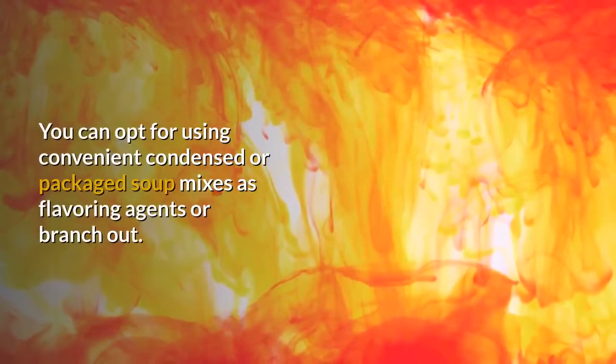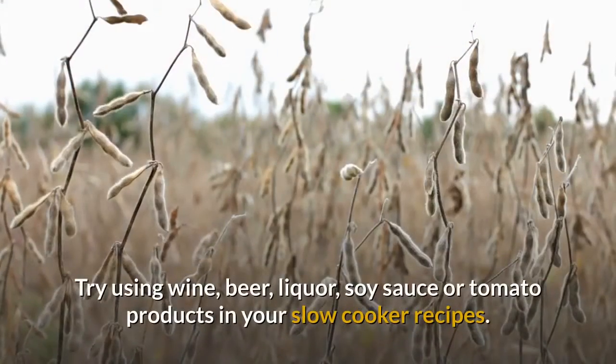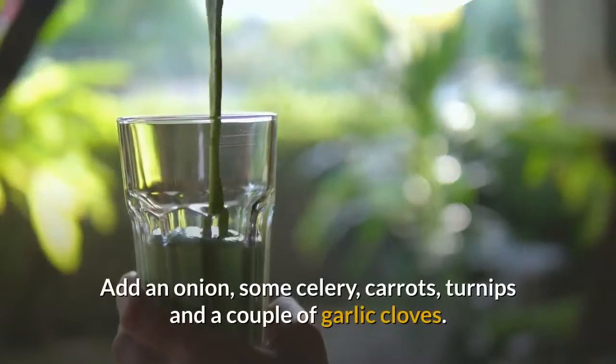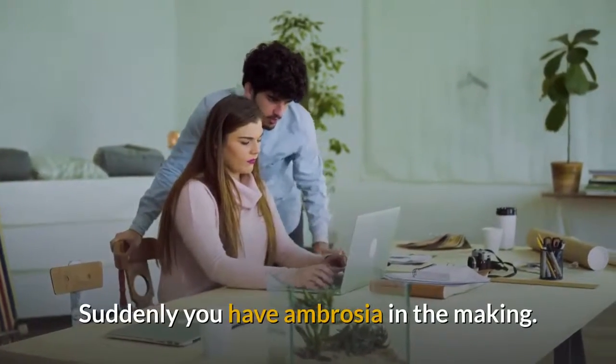You can opt for using convenient condensed or packaged soup mixes as flavoring agents or branch out. Try using wine, beer, liquor, soy sauce or tomato products in your slow cooker recipes. Add an onion, some celery, carrots, turnips and a couple of garlic cloves. Suddenly you have ambrosia in the making.